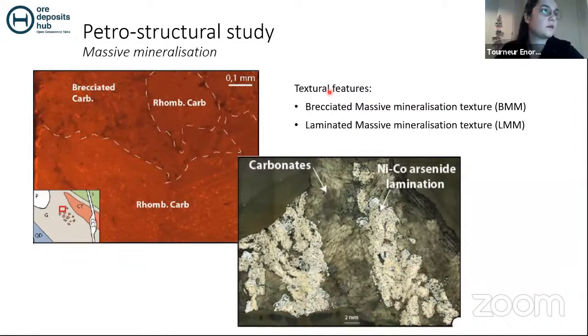Some textural features were observed, and they are really interesting. We can see a brecciated massive mineralization texture called BMM and a laminated massive mineralization texture called LMM. This brecciated texture is seen in the carbonated gangue here, and we can see a dynamic environment of the formation of this gangue. And the laminated texture is observed thanks to the nickel arsenide lamination and the carbonate also.